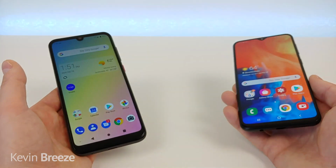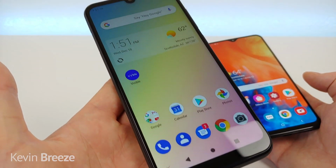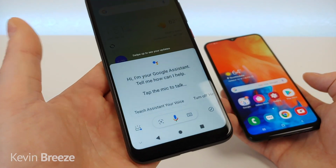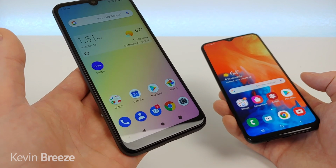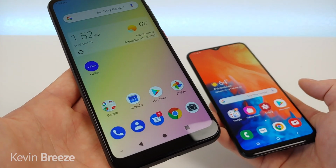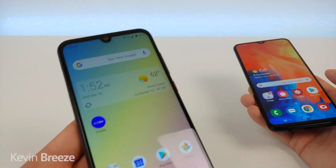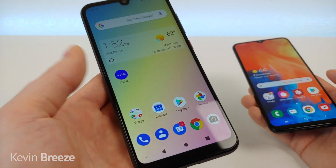Now there's no doubt though that the ZTE Blade A7 Prime does still have a good looking display. I am a fan of it and I think it looks really sharp overall. But certainly compared to an AMOLED display, this one looks inferior. But if you just picked up this phone without comparing it to anything, then I think most people would be impressed with the quality of the display.